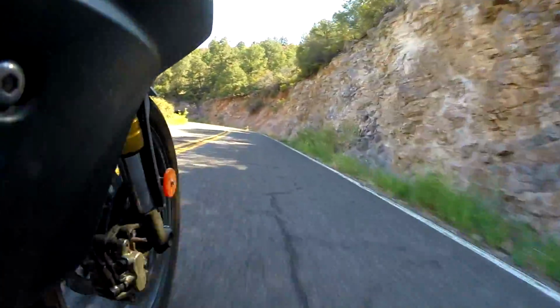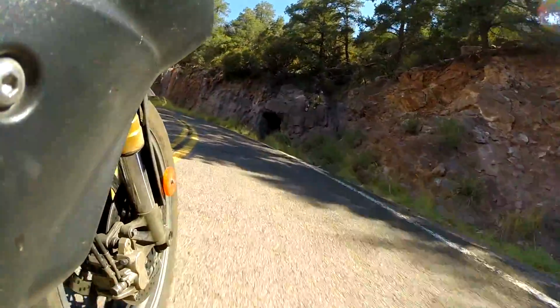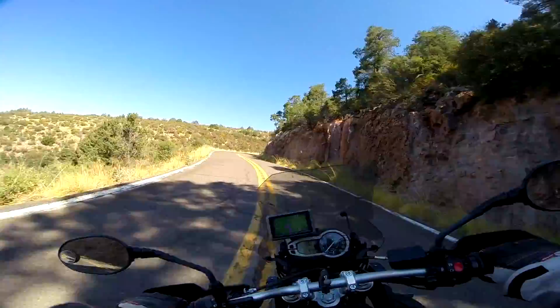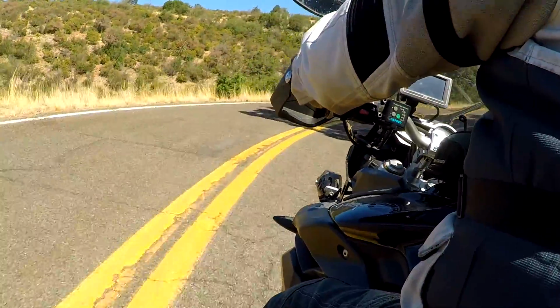But back on point to where we talk about the Nissy. This is covered in sand and gravel. Ugh. If you'd have been leaning there on these tires, oh, not pretty.